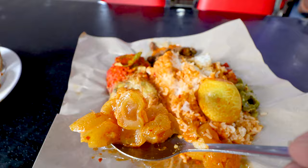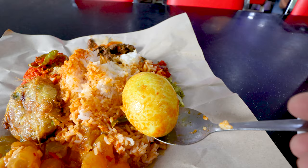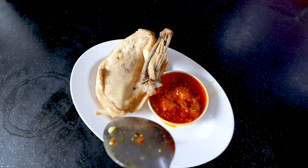I also later asked for an egg, just because I don't see egg curry that often, but actually I do love egg curry, and if you've never had egg curry, I recommend it. And then finally you have your sambals on the side. But I also ordered ayam pop, which is this boiled fried chicken with a chili sauce or sambal on the side too. And this is prepared fresh, which is why it came on the side.